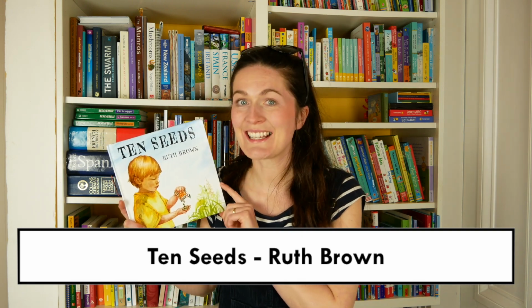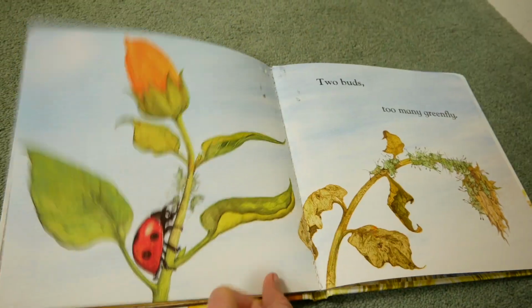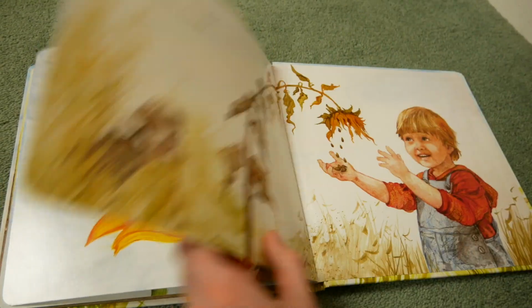Recommendation number 3 was actually one of Ben's Easter gifts, and it is 10 Seeds by Ruth Brown. Now the illustrations in this one are beautiful, but it is such a simple story that really captivates my little one. The little boy plants 10 seeds, and as you go through the story, something happens to one of the seeds until we're just left with one sunflower at the end, which then drops 10 new seeds. It's such a good one because Ben has such an interest at the moment in gardening, and it's such a beautiful way to learn about the process of planting a seed and watching it grow. And Ben can absolutely already tell me the whole story.